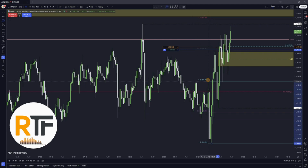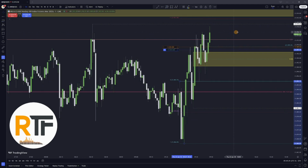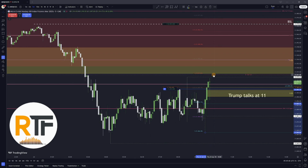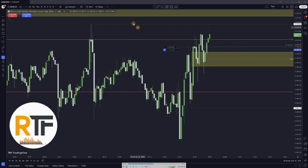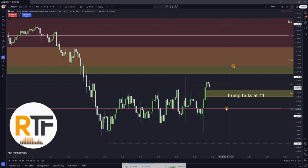Okay, and there we go. I went ahead and moved it to break even. I'm looking for this high to get taken. This high right here, I'm looking for that to get taken, and then if that does, I could increase my profit here. But it comes back down, takes out the stop loss.